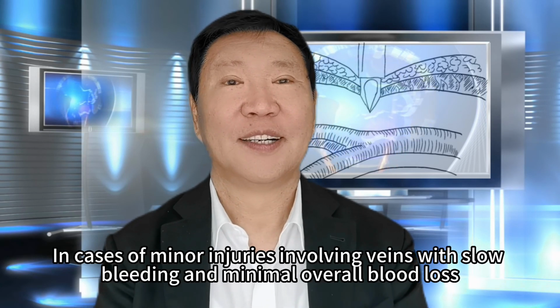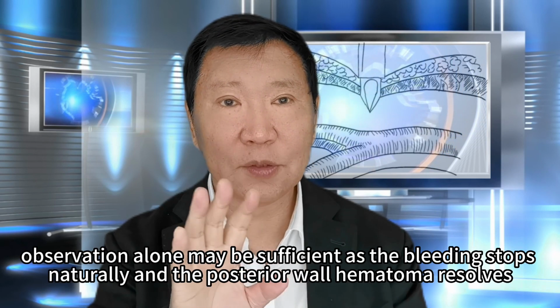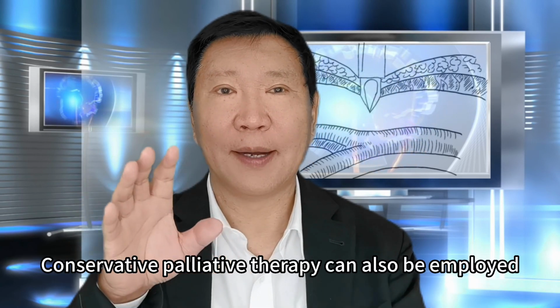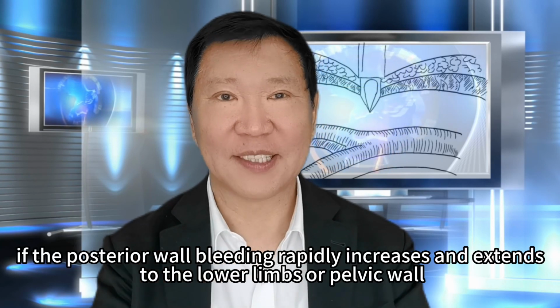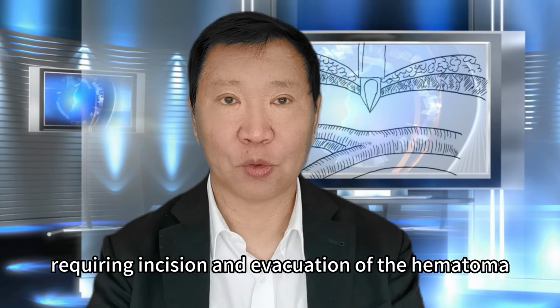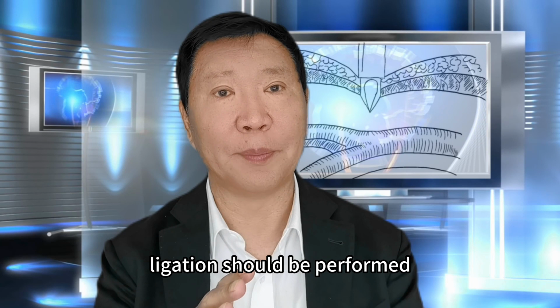In cases of minor injuries involving veins with slow bleeding and minimal overall blood loss, observation alone may be sufficient as the bleeding stops naturally and the posterior wall hematoma resolves. Conservative palliative therapy can also be employed. However, if the posterior wall bleeding rapidly increases and extends to the lower limbs or pelvic wall, it indicates severe bleeding, requiring incision and evacuation of the hematoma. Once the blood vessels are identified, ligation should be performed.